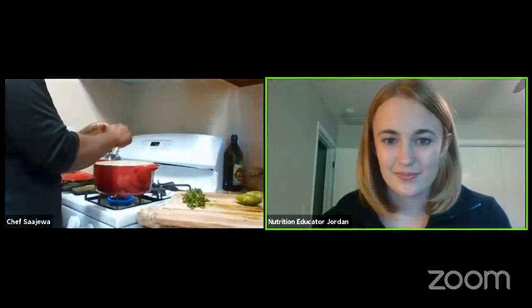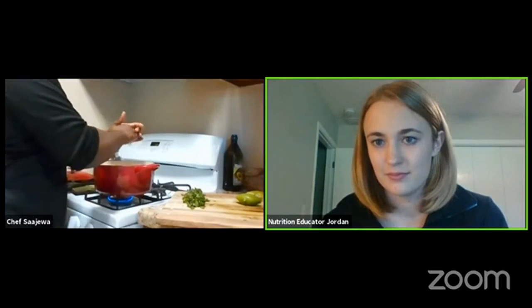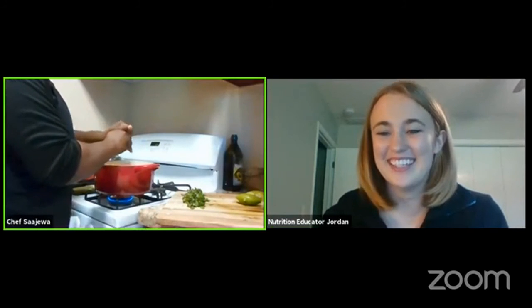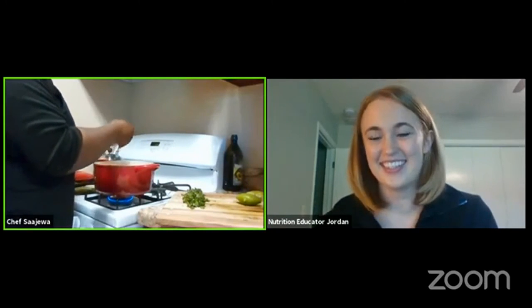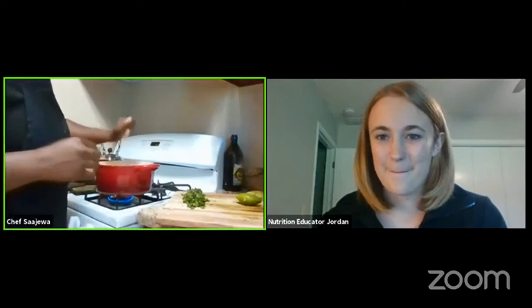Exactly. So I'm just squeezing my last half of my lime, all of that good juice in there. Trying to be careful and not drop it in there too. Yeah. I seem to be clumsy today. Oh, sorry. All right, I've gotten that.